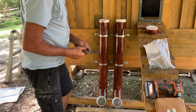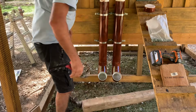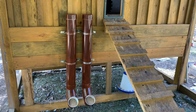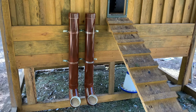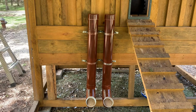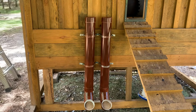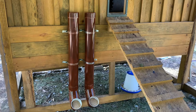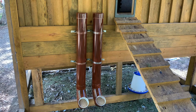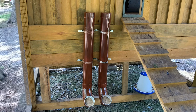All right. Let's fill it up. So he made these like 40 inches tall, just so they'd fit in here nice, but you can make them however tall you want. That held about probably 20 to 25 pounds of feed, a little over half a bag. If you use the bigger Schedule 40, it's got a bigger hole, so that would probably be good. But you could also make them taller if you want it to hold a whole bag.